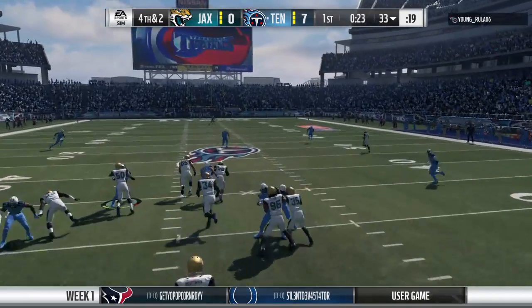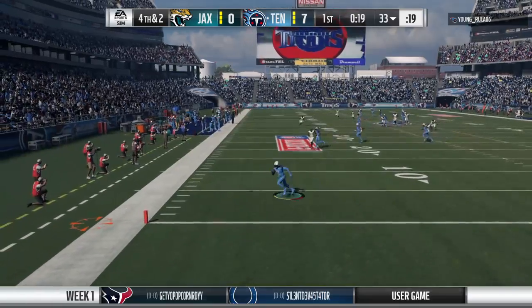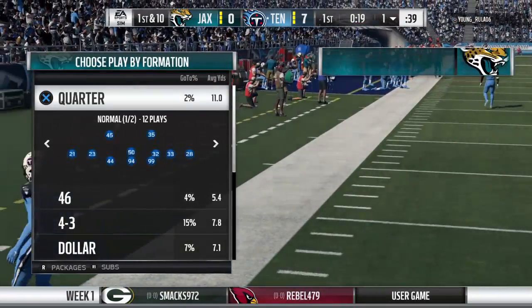And it's the Ravens that have moved out to an early advantage. Remember to keep an eye on the ticker, of course, at the bottom of your screen for updates on that game and others around the NFL.